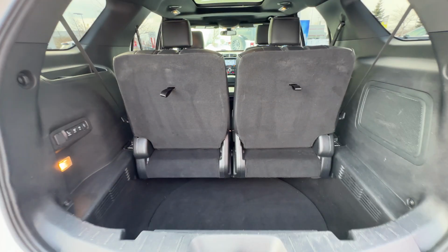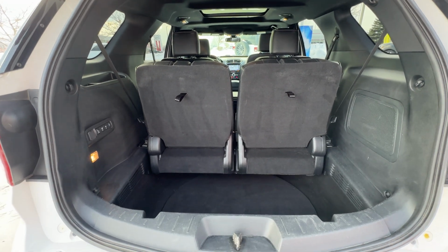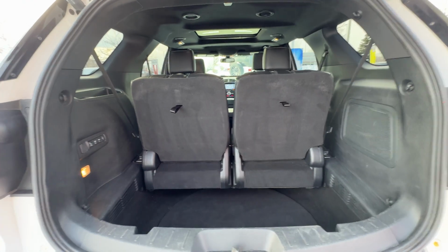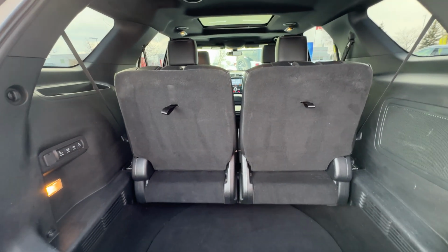Now, here we have it with the rear seats up, okay? Lots of cargo space. You can see this kind of sinks in quite a bit, so there's lots of room down here for the groceries, or say you went to IKEA to pick up a dresser that's in 65 pieces they have to put together later on. God bless you for trying.